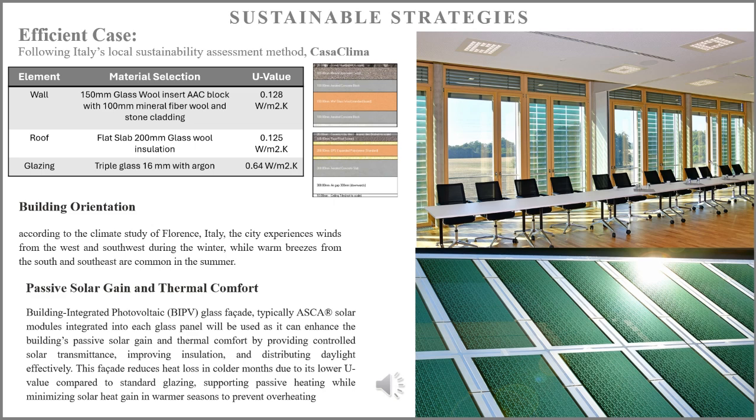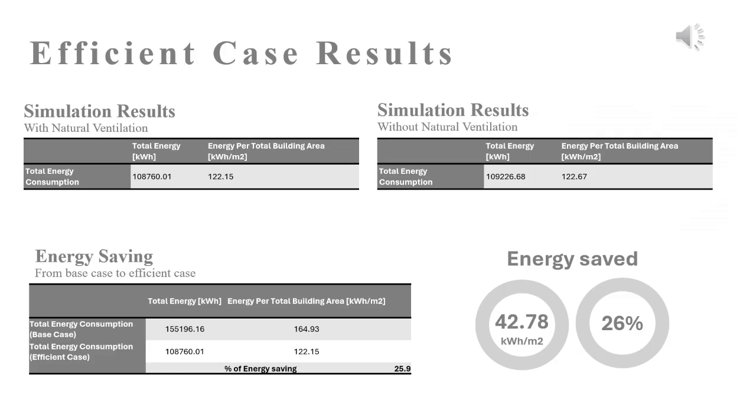Additionally, we improved passive solar gain and thermal comfort by integrating a photovoltaic glass facade, which has solar modules integrated into each glass panel. In our simulation of the efficient case, the building achieved an annual energy consumption of 122.15 kilowatt-hour per meter square with natural ventilation and 122.67 kilowatt-hour per meter square without ventilation. This represents a significant improvement over the base case due to the integration of enhanced materials and systems aimed at optimizing thermal performance and reducing energy demand.